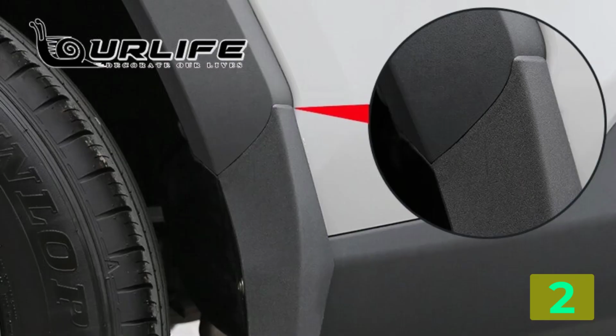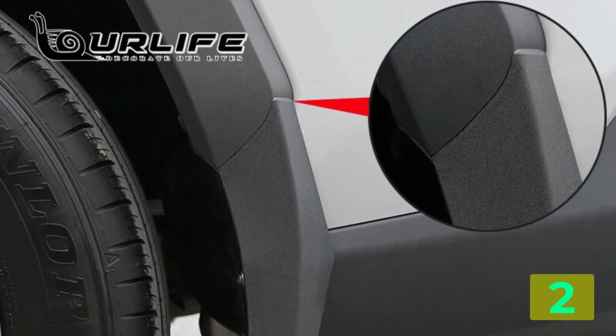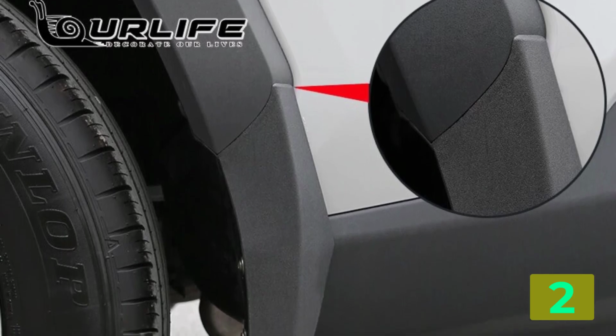Material type, ABS. Item type, mudguards. Item weight, 1 kilogram.